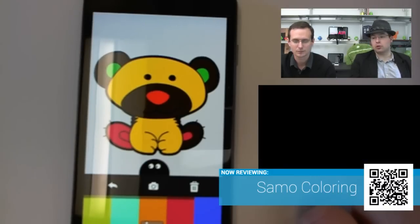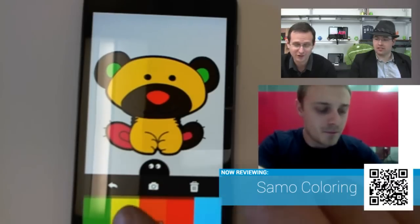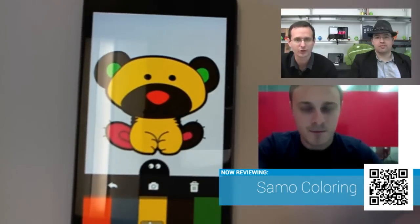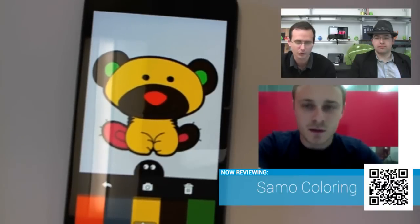Yeah, well, there's already two people who didn't notice that you could slide for colors. Because that gesture that you described is what I assumed that the pager was for, that if I started swiping left or right, it would take me to a different picture. So that's why the visual cue wasn't obvious to me.